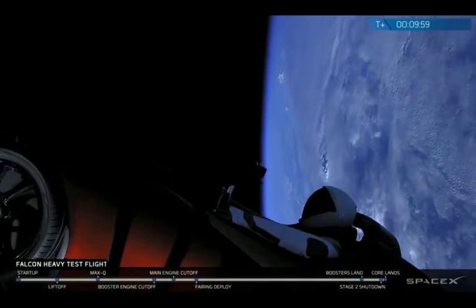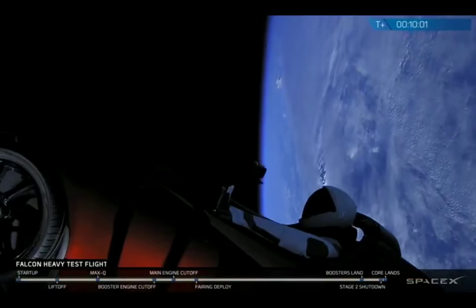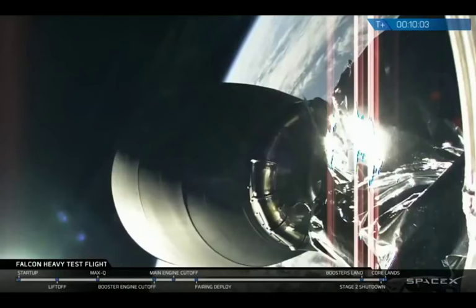But we'll get the call and know hopefully very, very soon how that center core is doing, whether it's standing up proud on that drone ship or not. Meanwhile, about those other two landings, those were absolutely gorgeous. Meanwhile, the second stage is continuing its trajectory towards Mars. It's all looking good there. John Ike, come give us a recap of the full mission.